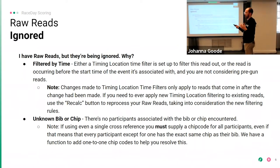Unknown bib or chip, I think we all know what this means. It's just that I don't have a reference for this. Chris mentioned on the run this morning that you have to make sure, if you have a cross-reference, that you can't just do a single change, unfortunately; it has to be absolutely everyone. And we give you a nice way to do a one-to-one cross-reference to cover everybody else.